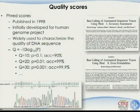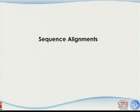Okay. So the point of this slide is the quality score, the so-called Phred scale, which is a simple transformation of the p-value. Okay? So this will be used repeatedly.